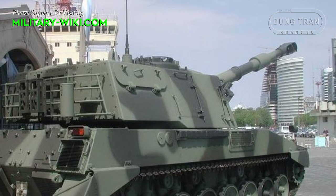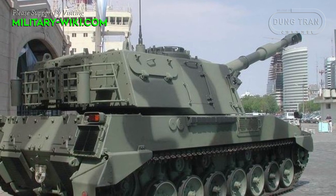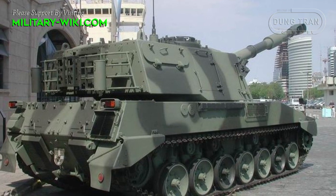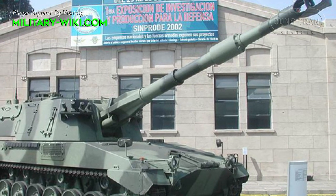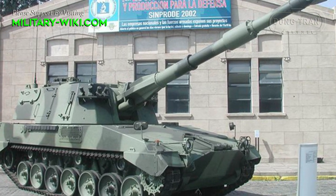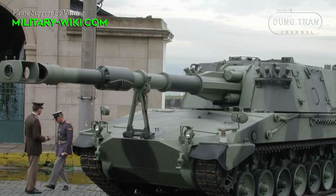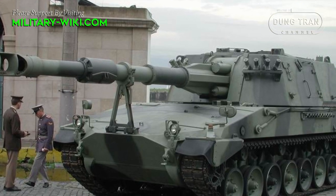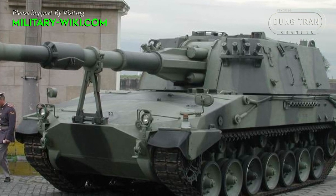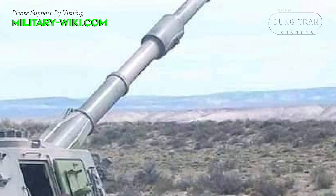Based on the TAM medium tank chassis, Argentina fitted a Palmaria turret to become a 155mm self-propelled howitzer. Designated as TAM VCA or VCA 155, the self-propelled gun entered service in the late 1990s. 17 guns were produced as a replacement for the French F-3 self-propelled howitzer. The TAM VCA is in service only with Argentina.